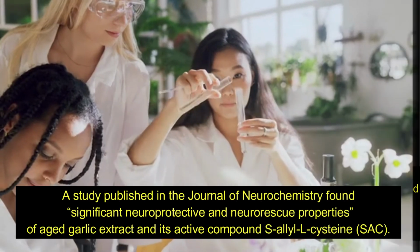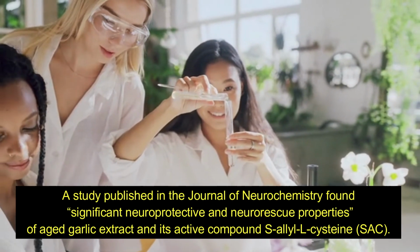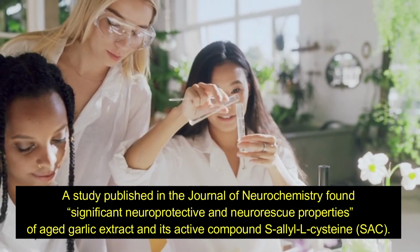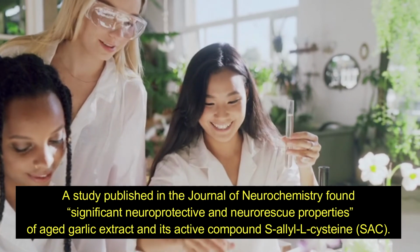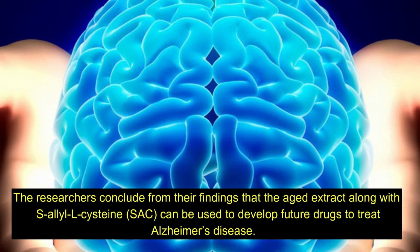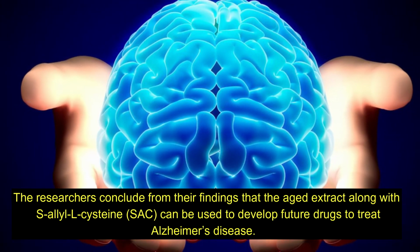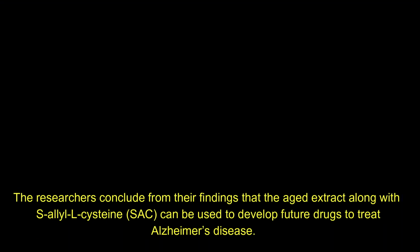A study published in the Journal of Neurochemistry found significant neuroprotective and neurorescue properties of aged garlic extract and its active compound S-allylcysteine. The researchers conclude from their findings that the aged extract along with S-allylcysteine can be used to develop future drugs to treat Alzheimer's disease.